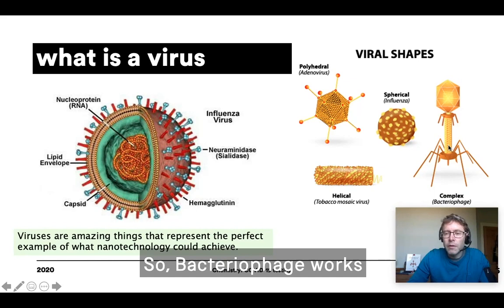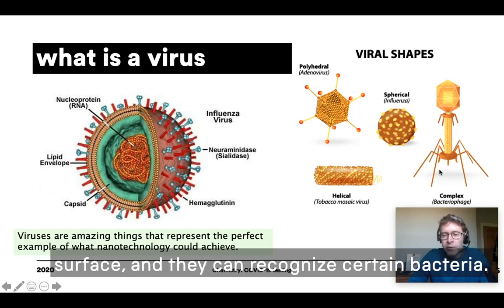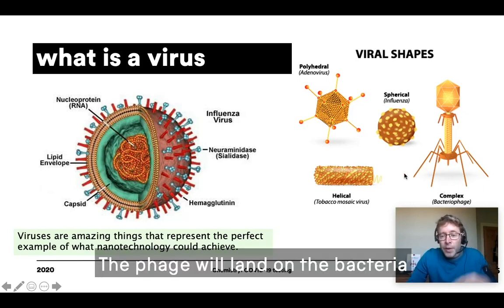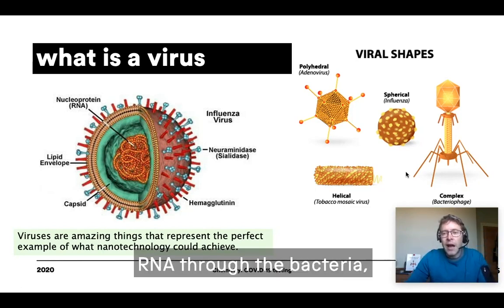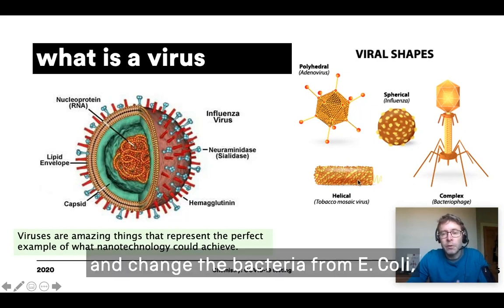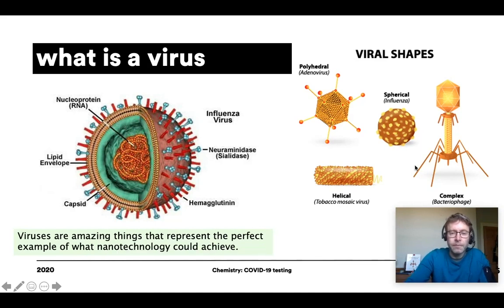So the bacteriophage works exactly as you think it would work. These little legs have little proteins on the surface and they can recognize certain bacteria. The phage will land on the bacteria on the surface and then inject its RNA through the cell wall, and change the bacteria from an E. coli, for example, to a virus factory.